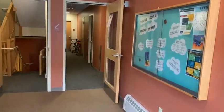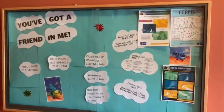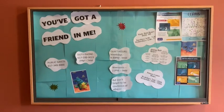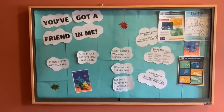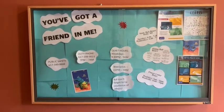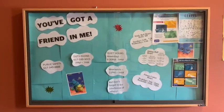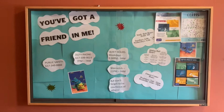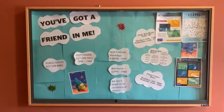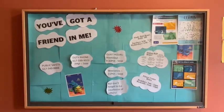We like to decorate the halls for our students to welcome them to the space and focus on building community. We have bulletin boards with on-campus resources for our students, including the 24/7 phone number for public safety, the dining hall hours, study lab hours, and the phone number for the duty phone. The duty phone is a telephone held by the Residence Life staff for students to call if they have questions about campus life, navigating Cambridge, if they have concerns, or need to contact staff in the case of an emergency.